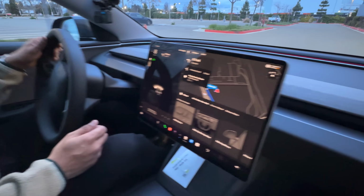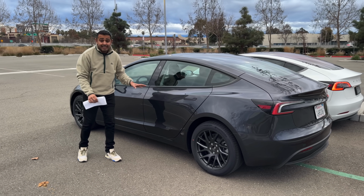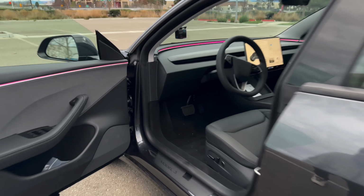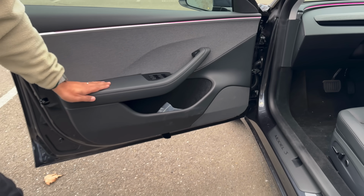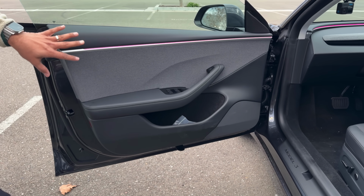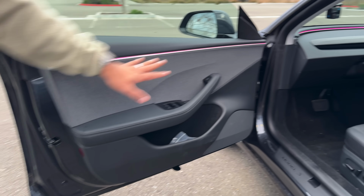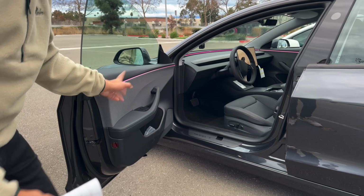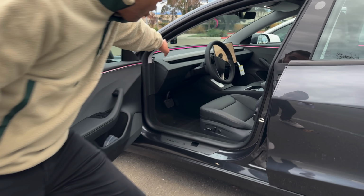It's so quiet. Now, they've redesigned the interior, so let's jump in and take a look at what has been changed. The door panels look pretty familiar here. They've upgraded, obviously, the matte finish has been changed, but you'll notice that you've got ambient lighting. This is the biggest update, and this is going to be found in all new Teslas today. This light bar, this ambient lighting, goes all the way across the dash.